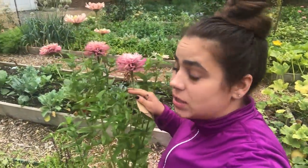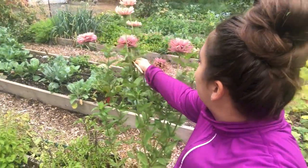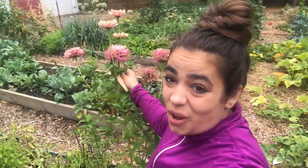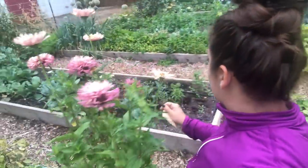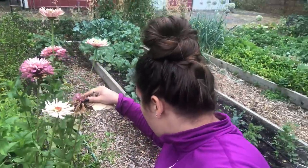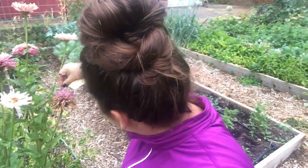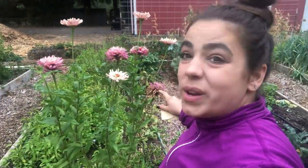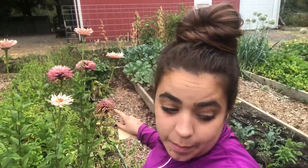These are Dollar Tree zinnias too. These ones are all looking a little bit worse for the wear, but these are almost as tall as me, which is kind of crazy. This is only my second year. Oh, I have some seeds in here. I'm gonna tuck that back. I think what we're gonna do is I'm gonna let this continue to go to seed a little bit more before I harvest this light pink one.